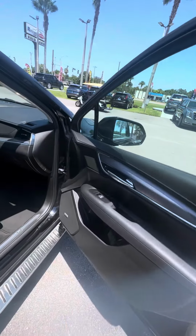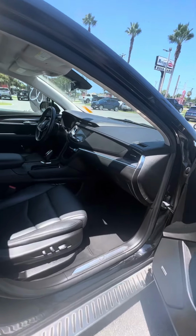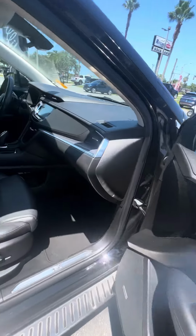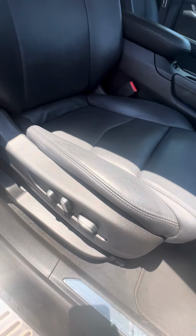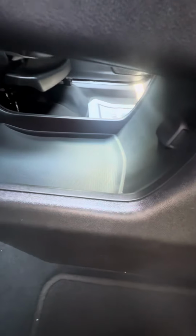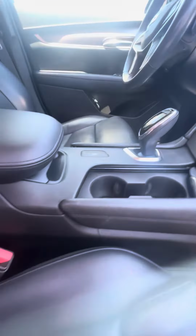Now we look inside this beautiful vehicle, power windows on all four doors, power locks on the front two doors, Bose speakers running through this beautiful vehicle. Power seats with the lumbar on the passenger, driver's seat. Here's the passenger seat that gets used second most. No rips, no tears, no damage to the seats. Beautiful cubby with a phone charger underneath to put your belongings.